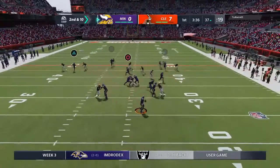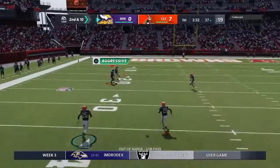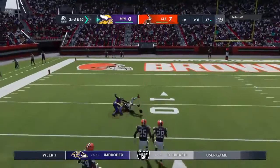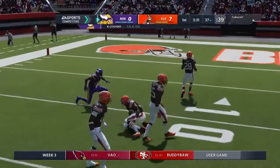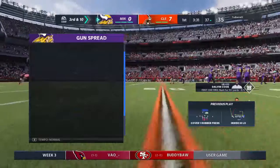On 2nd down, Cousins again. He's going to loft one deep left side here. And that will be incomplete. Tried to dial up the long way out there, but it'll be 3rd down.